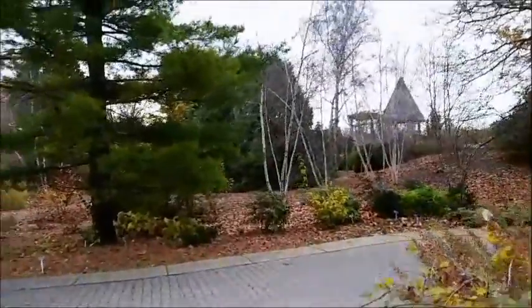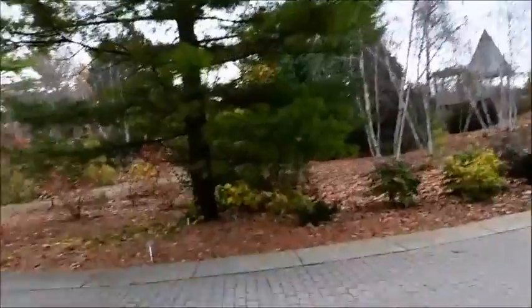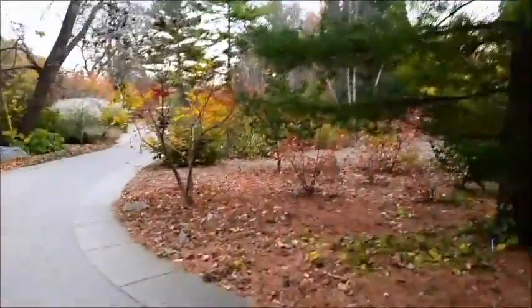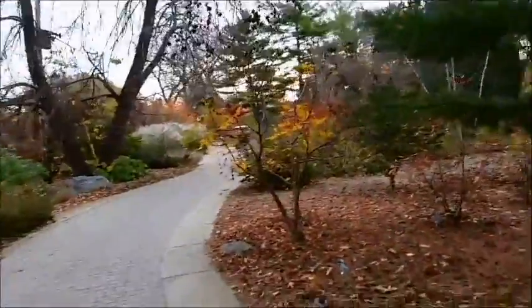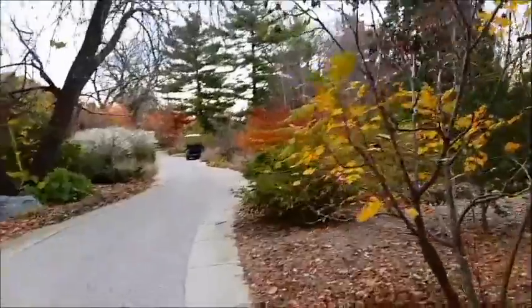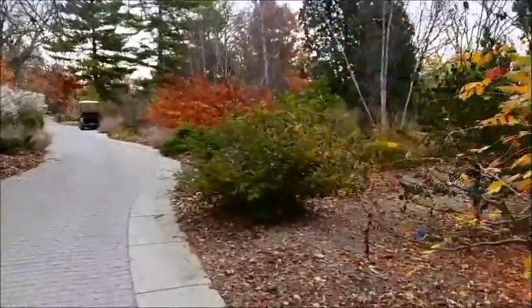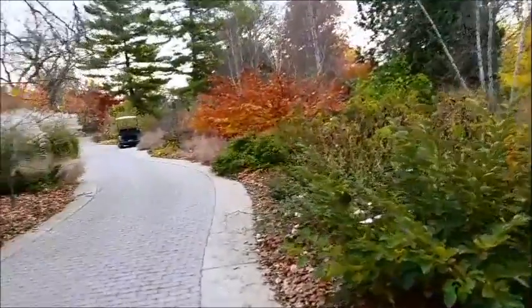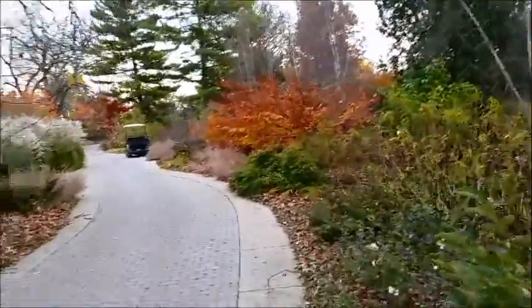Some white birch trees there, it looks like. Small ones. Got a gardener up here doing his job. I don't know if you can hear me. I'm talking kind of low.